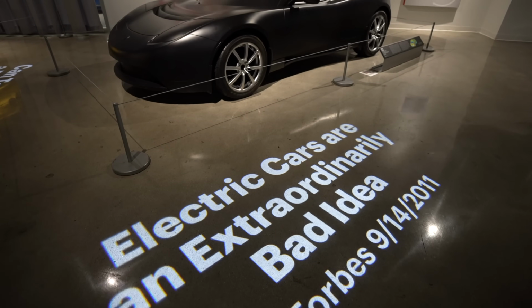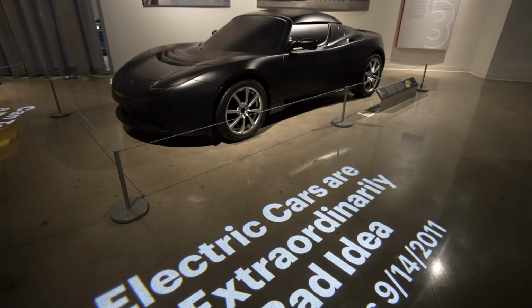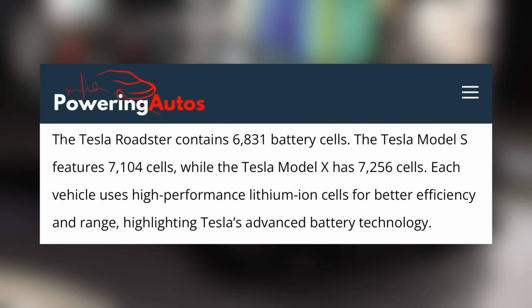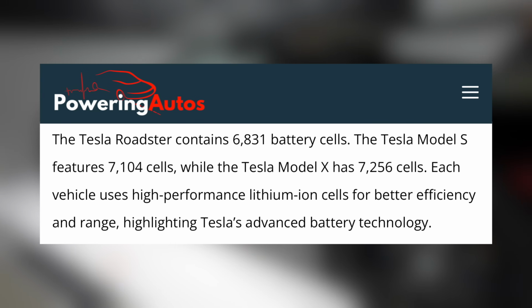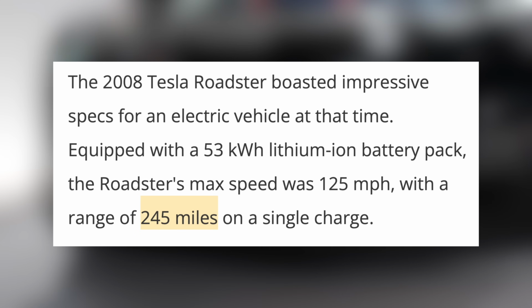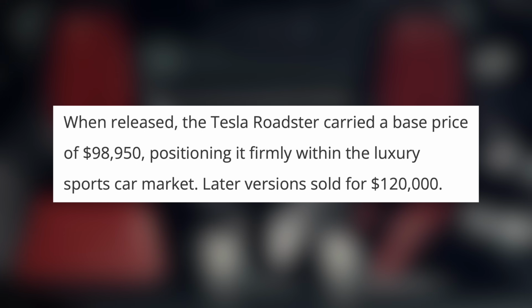This car was built using Panasonic 18650 battery cells, organized into modules, which were then assembled into a single big battery pack. For the Roadster, about 6,831 individual battery cells made up its battery pack and delivered its specs of 0 to 60 in 3.7 seconds and 245 miles of range. This started around $100,000 and then grew in price, but was huge for the beginning of Tesla and the entire EV industry.